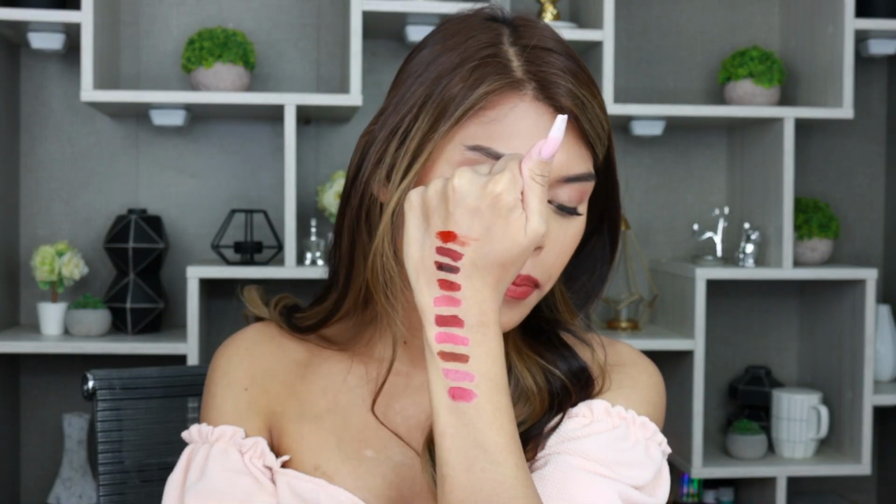It's almost like a bright red, but don't be fooled na if it's bright na red, it has a slight depth to it. You can literally create a gradient lip. It looks super nice. And this is in the shade Pa-Edit.